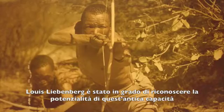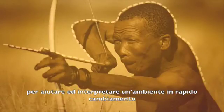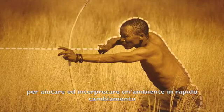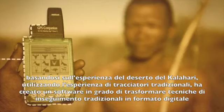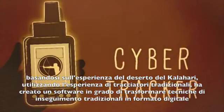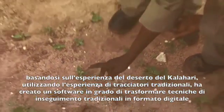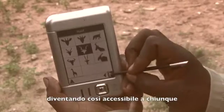Louis Liebenberg recognized the potential of this ancient skill to help us interpret and understand our rapidly evolving environment at a global scale by creating the CyberTracker. Based on his experience in the Kalahari Desert, working with traditional trackers, he designed software which translates traditional tracking techniques into a digital format, making it accessible to everyone.